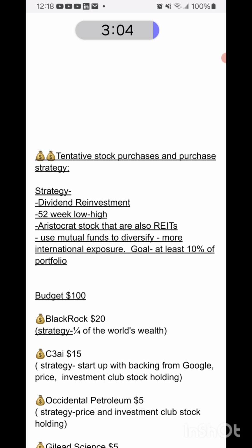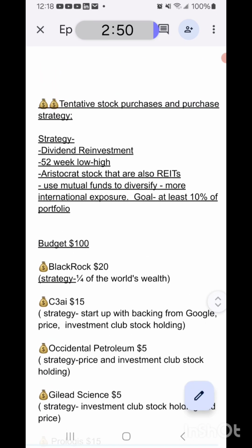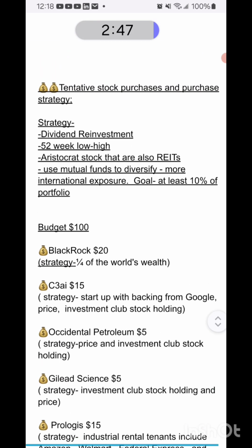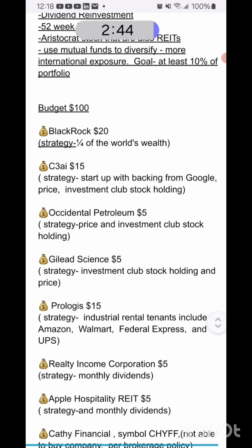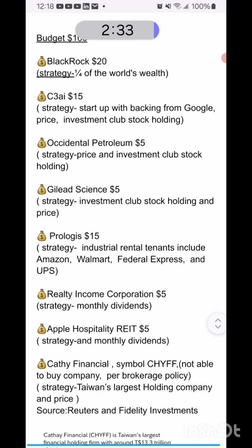The strategy this time is dividend reinvestment, 52-week low high, aristocrat stocks, using mutual funds to diversify. All right, so here's the tentative purchases. And really not so much the dividend reinvestment. It's really more so just looking at the numbers and everything. The tentative purchases are BlackRock because they control a quarter of the world's wealth. C3AI, the strategy is to look into startup companies. And also, this is an investment club stock holding.